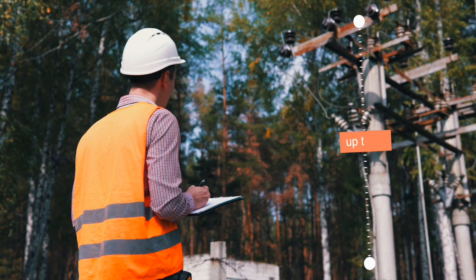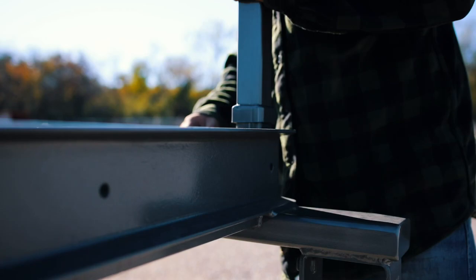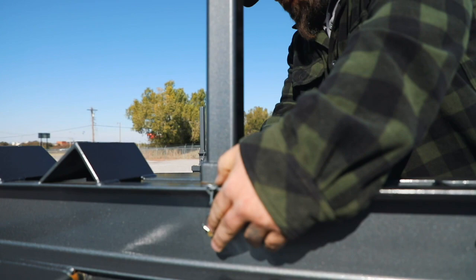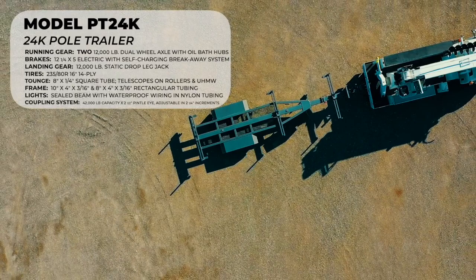This proudly overbuilt trailer uses square and rectangle tubing to minimize flex and maximize strength. Our patent-pending roller glide system, working in conjunction with UHMW glide pads, provides for quick and easy tongue extension and retraction. A storage area between the frame rails allows containment for job components and tools.